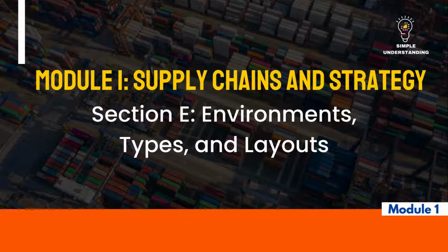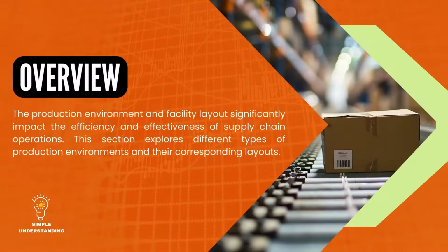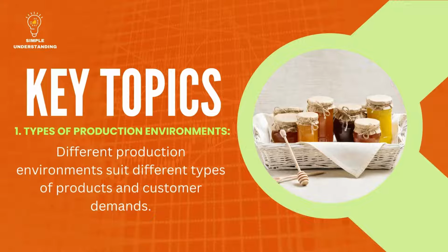Section E. Environments, Types, and Layouts. Overview. The production environment and facility layout significantly impact the efficiency and effectiveness of supply chain operations. This section explores different types of production environments and their corresponding layouts. Key topics. 1. Types of production environments. Different production environments suit different types of products and customer demands.